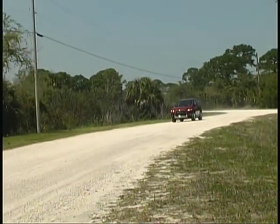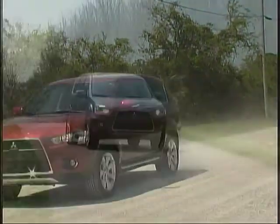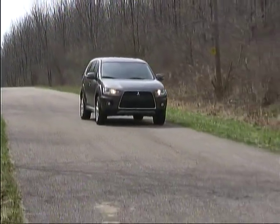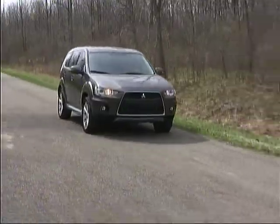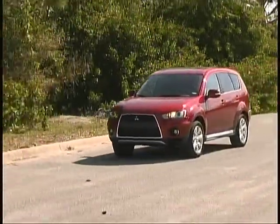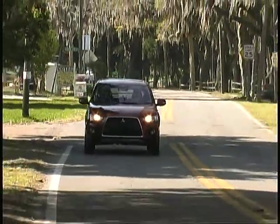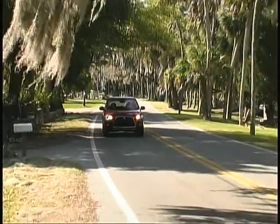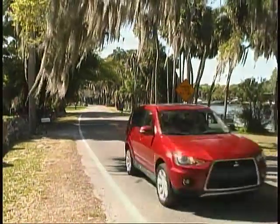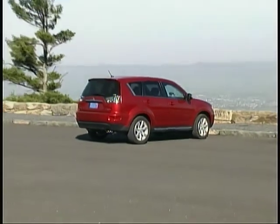Our fuel mileage is currently running at about the same 21 miles per gallon we saw with our previous Outlander. Ride comfort is quite good over a variety of surfaces, especially given the sporting responses offered by the suspension. Though the Outlander isn't designed for serious off-pavement pounding, it does have decent ground clearance and short enough overhangs that it can easily traverse fairly rough terrain.